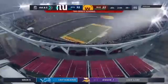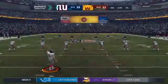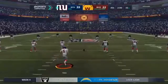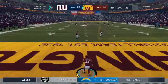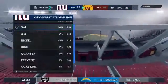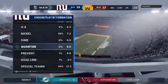And his kick is good. He got every bit of that one as it's good from 56 yards out. Back now on EA Sports as the kick teams are out here following the 2-minute warning. And that'll carry over the back line of the end zone for a touchback, their own 25-yard line.